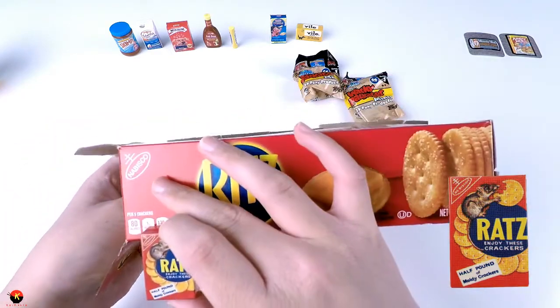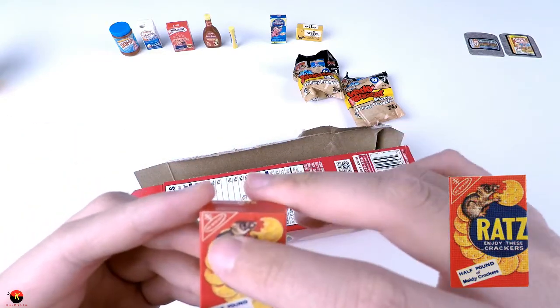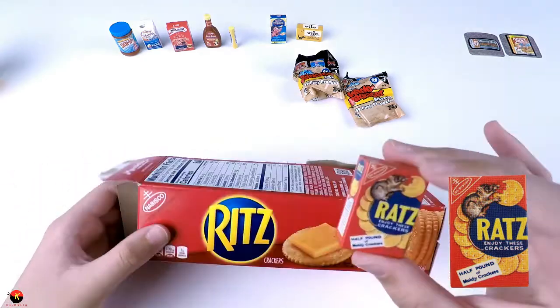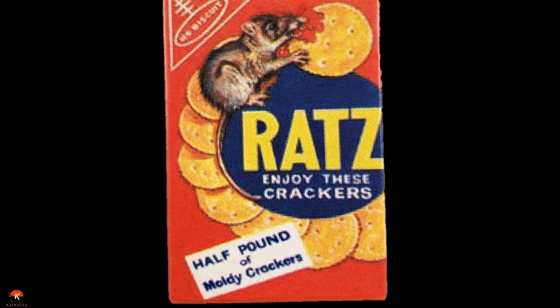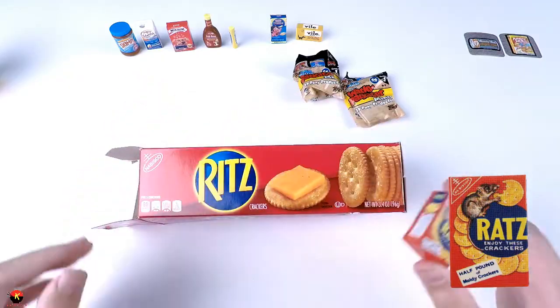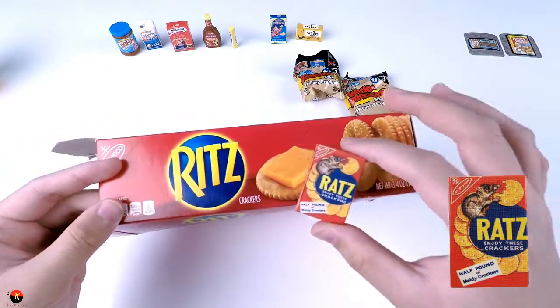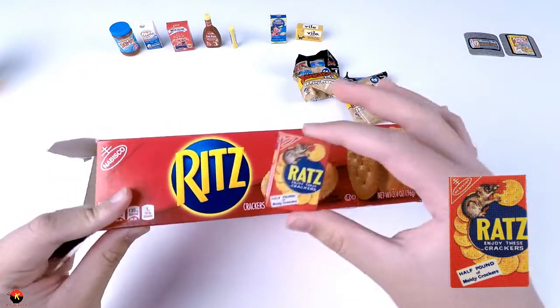And this one's by Nabisco, and this one is by, I cannot read that. It says something, oh, no biscuits. That's funny because this one says rats, enjoy the crackers, half pounds of moldy crackers. That's really funny because I do have this in my house and it was just next to me. So they really do mean common household items because this is just right next to me.